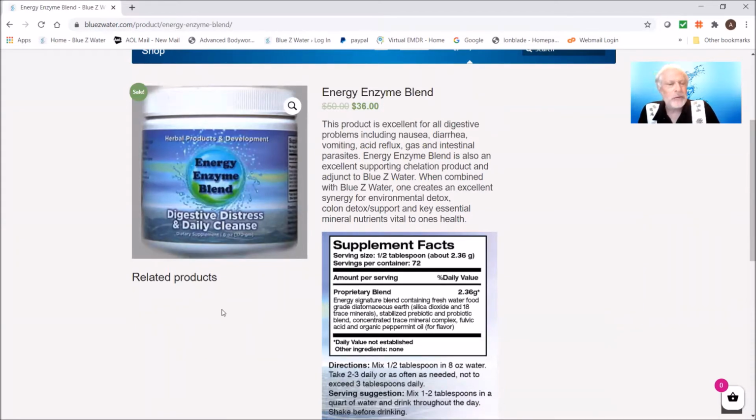So it's more fibrous. Blue Z water is water, and it will grab up, if it goes in the colon, chemicals and metals, and it will have the activated oxygen. But the colon can get really filthy. So this is adding a second dimension of extra benefit for colon detox.